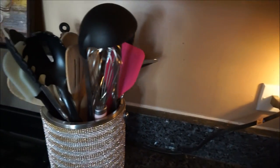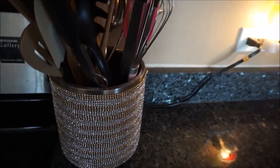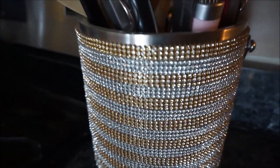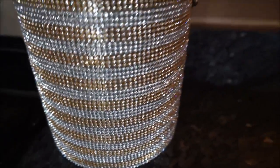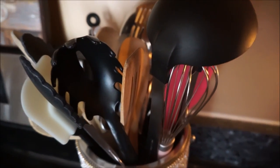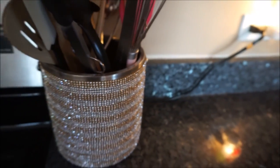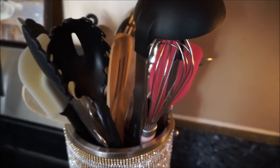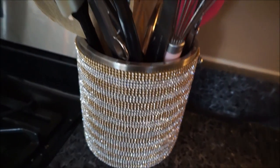And then right over here, I have this ice bucket, or it's supposed to be an ice bucket, that is covered in rhinestones. It is so sparkly, especially in person. The camera is definitely not doing it justice, but it's beautiful in person. And I have decided to keep all of our cooking utensils right in there, just so that this gets a little bit more use and I'm able to admire its beauty a little bit more, other than just sitting out waiting to be used as an ice canister. So that is how I have been using this.